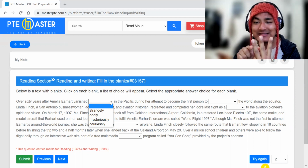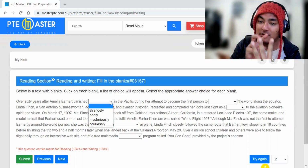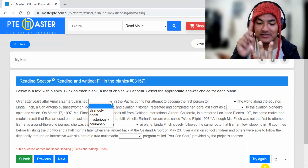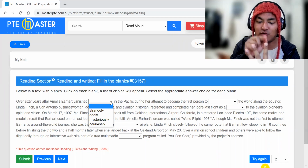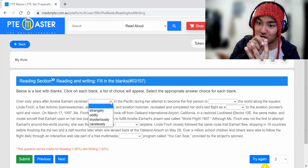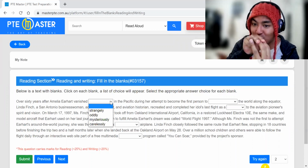Now there are three words. So then there are 3 words, 2 cases. First case, if these 2 words have similar meaning and you are 100% sure that this word is not the right answer, then this word is also not the right answer, right?